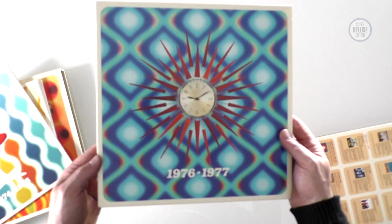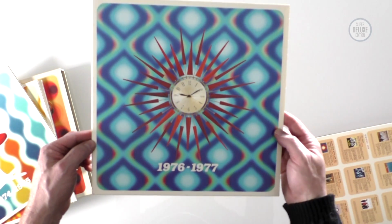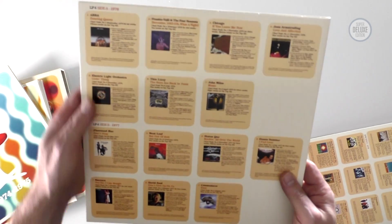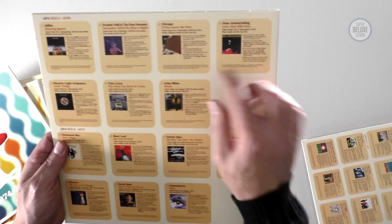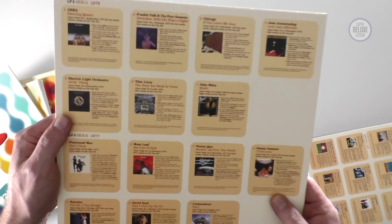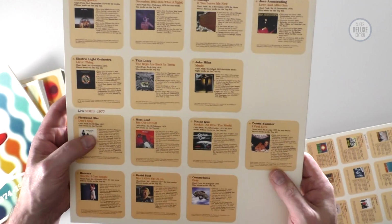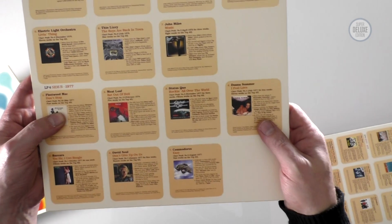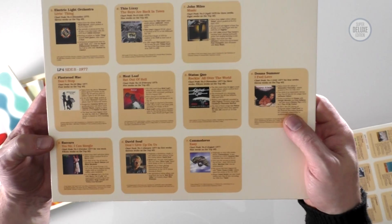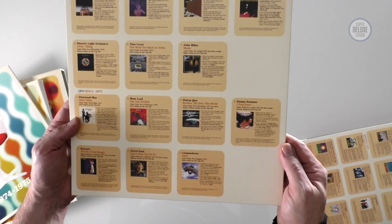Right, so we're getting into the second half of the decade. Very appropriately garish front cover on this one. 76 to 77. So we've got Dancing Queen, ABBA, If You Leave Me Now, Chicago, Love and Affection, Joan Armatrading, Living Thing, ELO, The Boys Are Back in Town, Don't Stop, Fleetwood Mac, I Feel Love, Donna Summer, Yes Sir, I Can Boogie, brilliant track that is, by Baccara, David Soul and the Commodores' Easy.